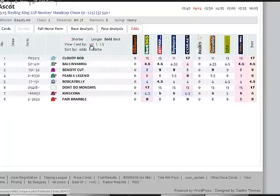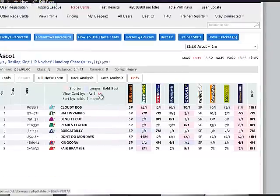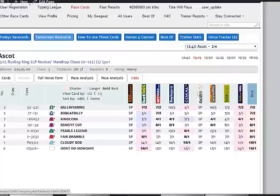You can sort by fractional or decimal odds. You can sort by best odds. We have this best odds column on the right hand side, which assimilates all of the data. Sometimes it's a bit difficult, especially in bigger fields, to scan across the columns to find the best odds from the bookmakers for each of the horses. So this is a new feature unique to Geegeez, which I think will help in that regard.